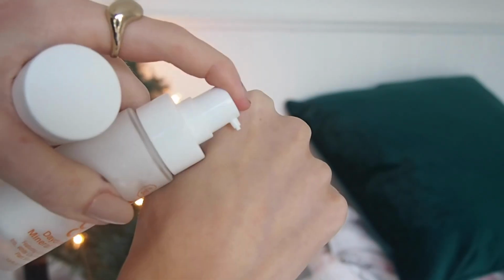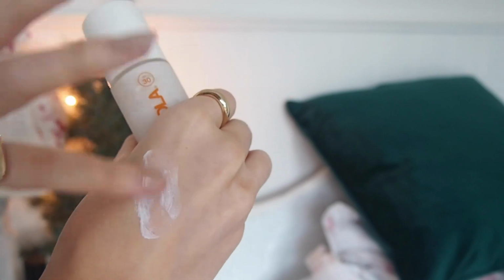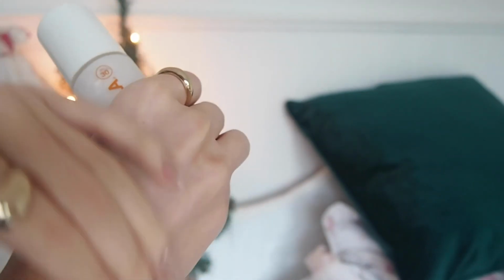Anywho, let's start with primer. My favourite primers of the year. First one will be no surprise. This is the Cooler Daydream Mineral Primer. This is a very silicone heavy primer. I love this because it blurs the skin really, really beautifully. It gives that primer effect whilst also giving you mineral sun protection.